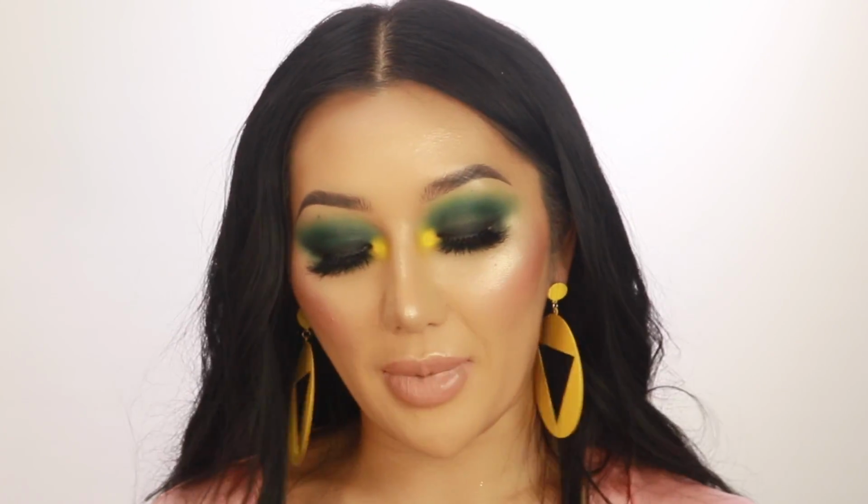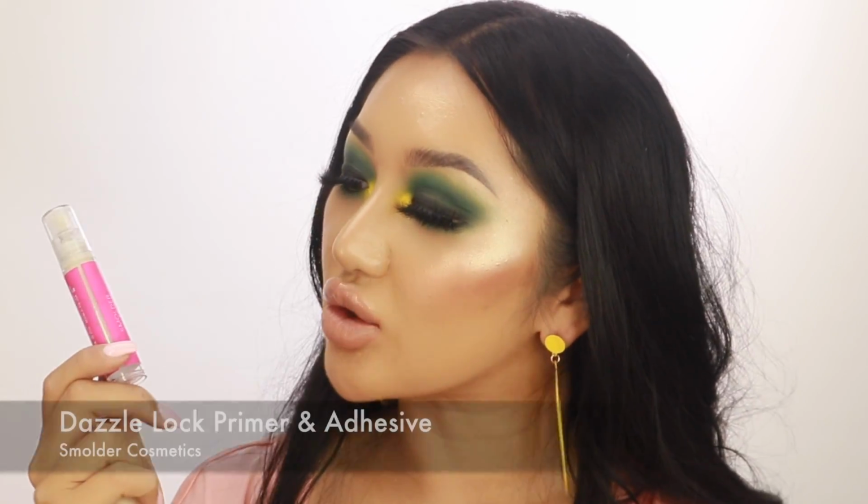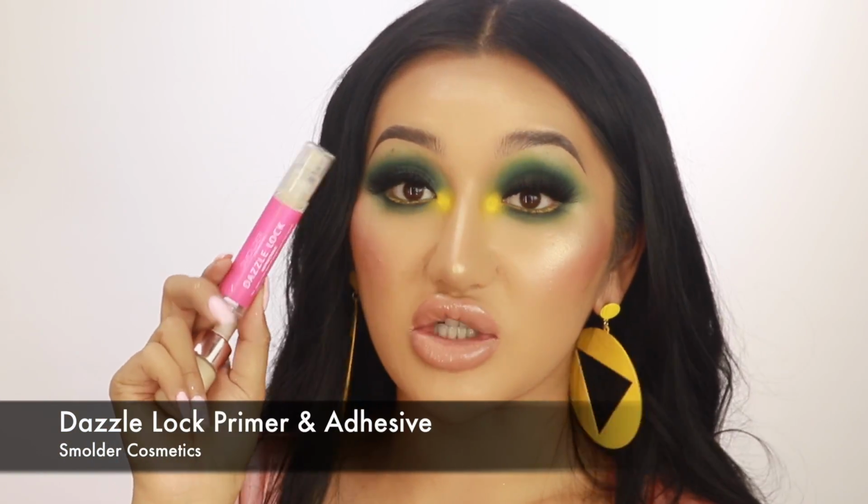And now I'm going to talk about my favorite ways to apply glitter. So you guys know I talk about this all the time in nearly every single tutorial. This is the Dazzle Lock glitter base, and it's from a brand called Smolder Cosmetics. You can get this from Beauty Bay, which I'll link down below. They actually changed the packaging recently, which I'm not a fan of. I preferred the old packaging when it had more of a doe foot applicator. You could be a bit more precise.